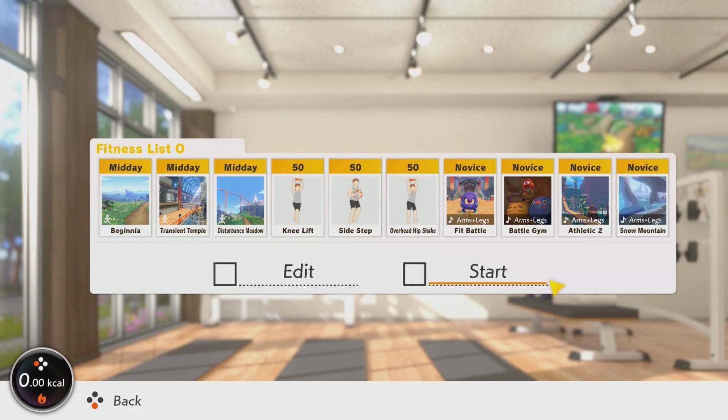Run block involves beginner, transient temple and disturbance meadow, giving around 1 kilometre of run distance, which is very excellent work for you. Then we're going to use 3 resistance moves to give us a little bit of fun and a little bit of aerobic movement. Knee lift, side step and overhead hip shake. The variety of sides and types of movement here add a difference to the standard work of jogging, and they're going to accentuate the waist very well.